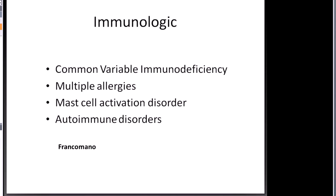So immunodeficiency, and it's like they seem fine. I don't know why they keep getting sick. Why?